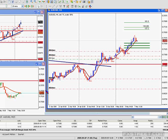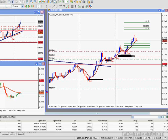Okay, so I think I need to see something higher here because the risk reward, even though I like the trade, the risk reward doesn't make sense. There we go. Now it does. Okay, now it's good. Now we can short it.